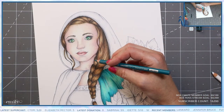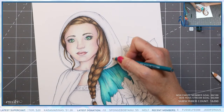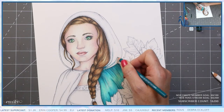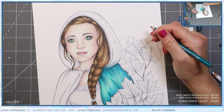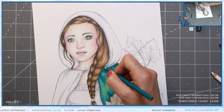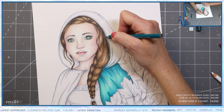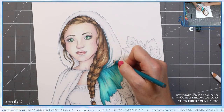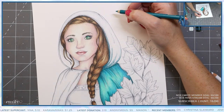Okay, so let's see, cobalt turquoise. So the darkest color goes on the darkest shadows. This cobalt turquoise is like butter. I love it so much. No, like butter, like criminal, that's copyright. I'm gonna stop right now because it's BTS. Yeah, there we go. All right. So I'm gonna go up along the edge. Oh, it's so pretty. I love this color.